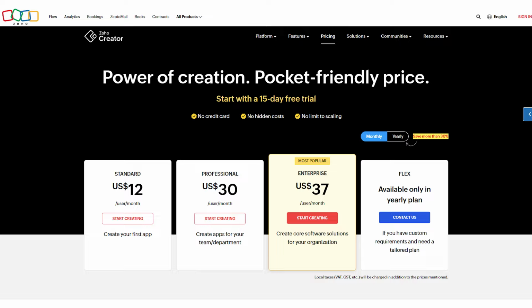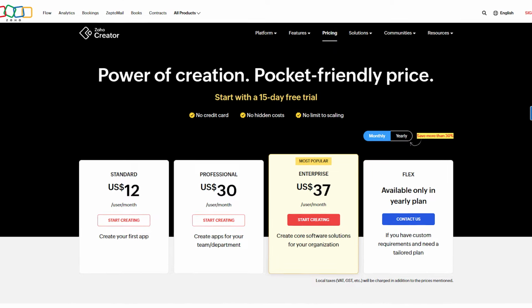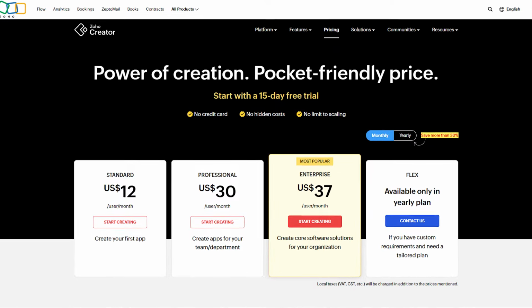And as far as white labeling and reselling Zoho, they have a whole system dedicated to this called Zoho Creator that allows you to fully rebrand any app for your particular business, which you can then resell to people or just use for your business and make it look a bit more legit. And it actually seems to be pretty affordable.